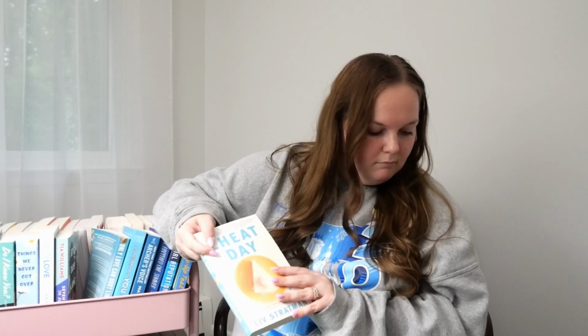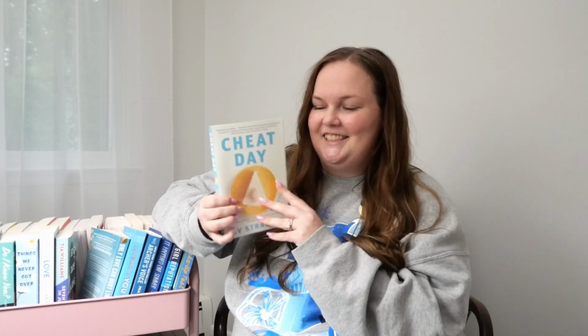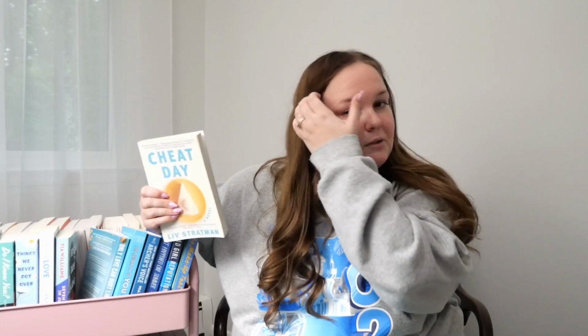Next is Cheat Day by Liv Stratman, which I had started reading and had a bookmark in, but this thing of tabs just fell out, but that's okay because I was gonna have to restart it anyways. I went out and bought this book on a whim one day. I think while I was at my old job, I literally took my lunch at like 10 a.m. or something so I could go buy it. Haven't read it, so here it is, still on the shelf.